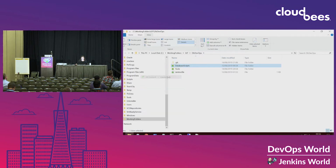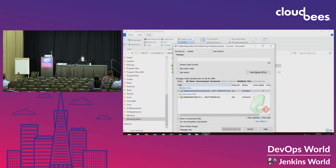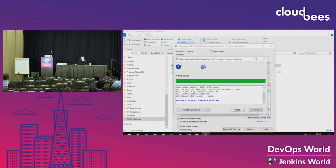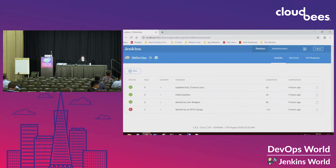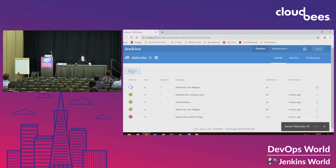So once I'm happy with that and tested that, I'll go using my same version control system. I'm just going to commit and push this. So I want to do both the Git contacts and the Twitter ID. I'll create a good comment, and I'll commit and push that into my version control system. Once that's in my version control system, Jenkins should pick that up as a change. I have it polling so often, so I'll just kick it off now.